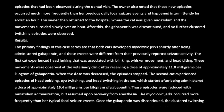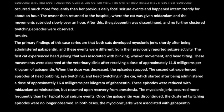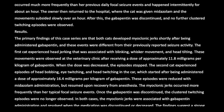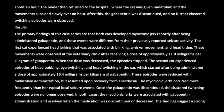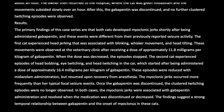Results. The primary findings of this case series are that both cats developed myoclonic jerks shortly after being administered gabapentin, and these events were different from their previously reported seizure activity. The first cat experienced head jerking that was associated with blinking, whisker movement, and head tilting.